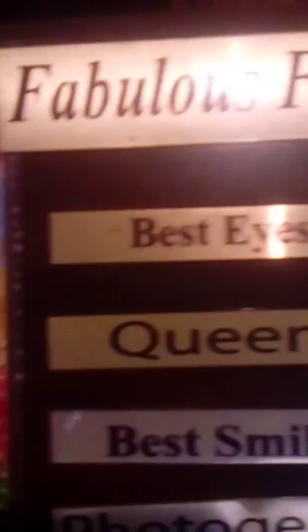West Coast Fattest Faces: I got the best eyes, queen, best smile, photogenic, fabulous faces. That's what the outfit looks like on. And that's my Elvira, Mistress of the Dark, or let's say like a Morticia, a vampire costume, something like that, but more so like Elvira. And I wore that as an evening gown for natural beauty as well. So I'll set that over here. That's Elvira.